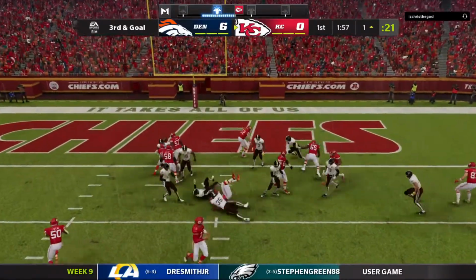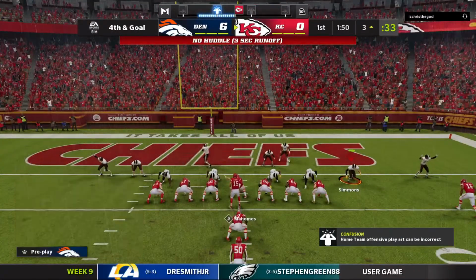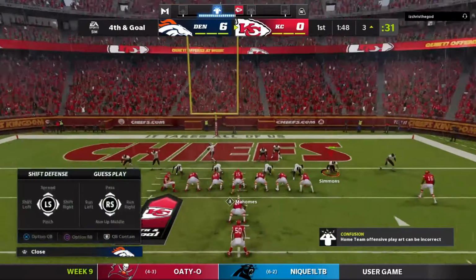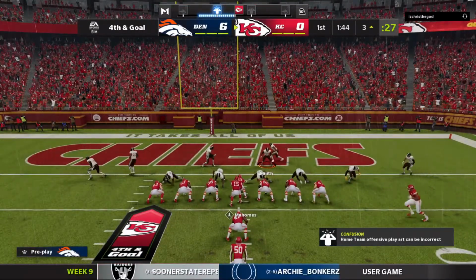On 3rd and short to give to the tight end. Boy, no chance as he was met and dropped behind the line there. That'll make it 4th down after a loss of 1.